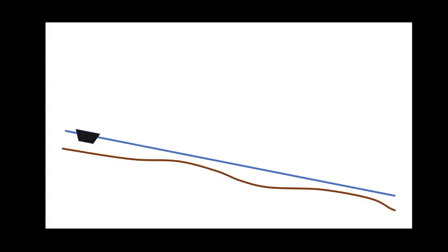So let's get to that first question about why is it that we have these locks and dams along a navigation system? In this case, we're going to be looking at a barge moving downstream, and the brown line is the stream bed. And you can see that it's not uniform, and there's going to be some times when we run into a shallow area. And in this case, this is not very dependable navigation if we don't have the navigation depth that we need.